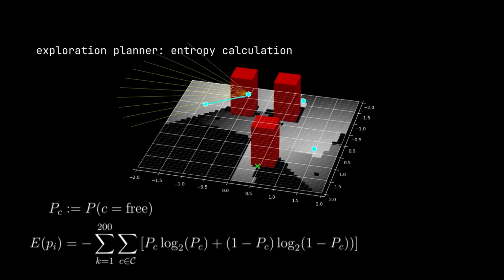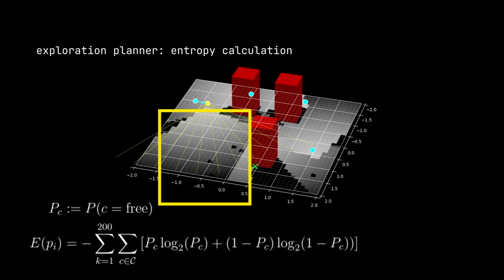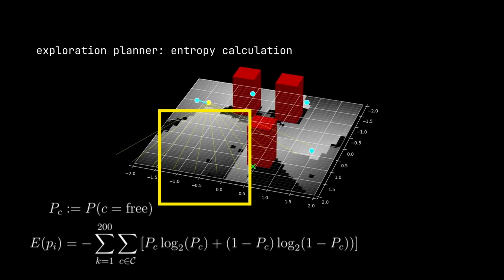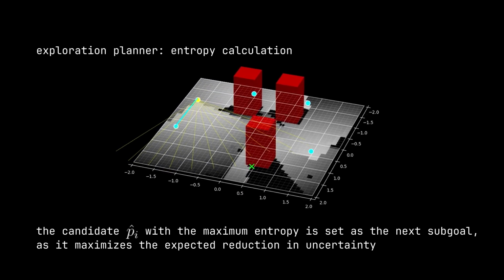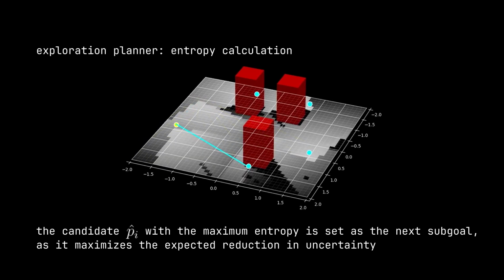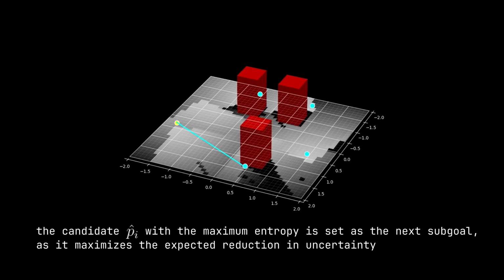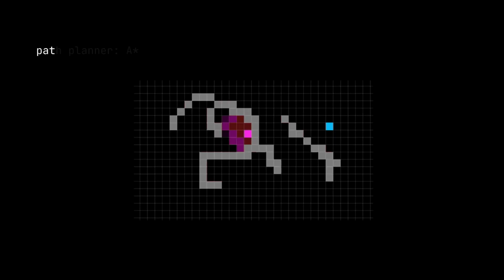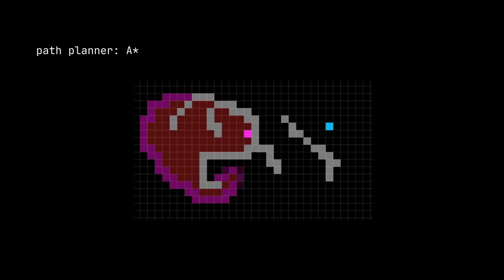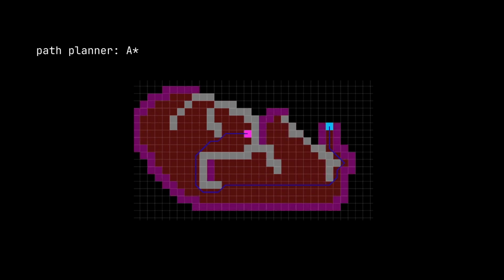Then, the expected information gain from visiting a particular viewpoint is given by summing over the entropy of every cell visible at that view. Rho will then set the candidate pose with the maximum entropy as its next subgoal, as that will lead to the greatest expected reduction in uncertainty over the map, meaning it's the best place to look for more survivors. Given a subgoal, whether a next best view or survivor location, Rho will use A* to plan an optimal path towards it.